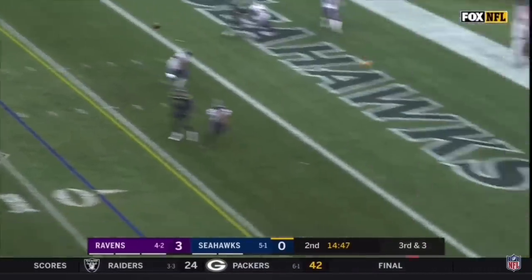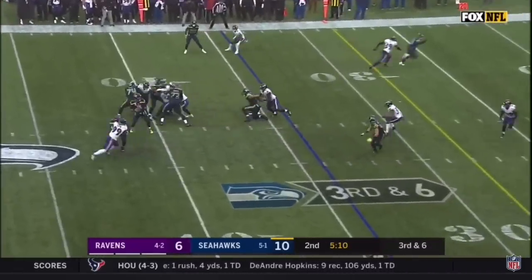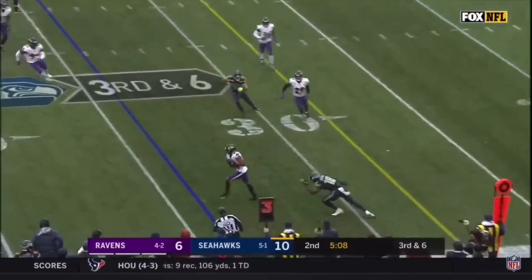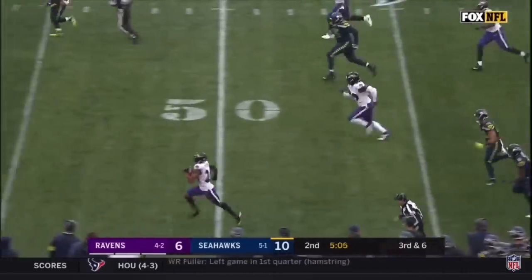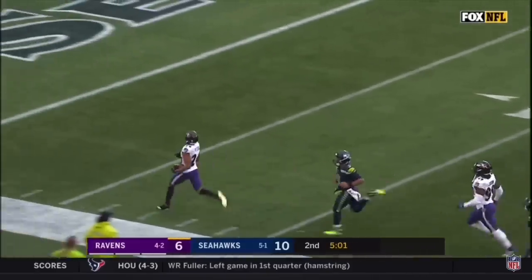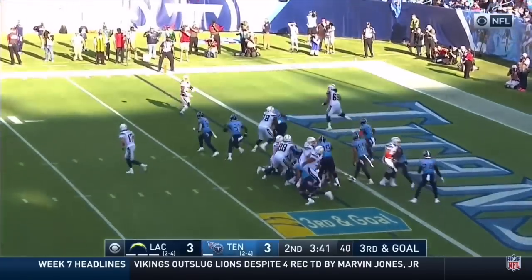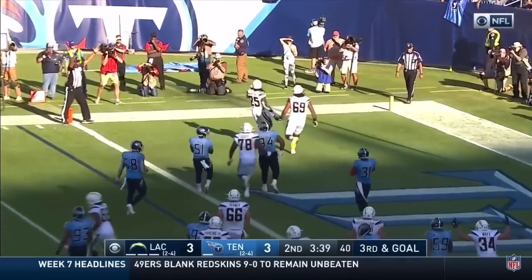Wilson getting away from danger, and the pass. Third down and six. Try to go long first, and the pass is intercepted. Marcus Peters. And he scores. Rivers. He'll flip it to the wide open Gordon.